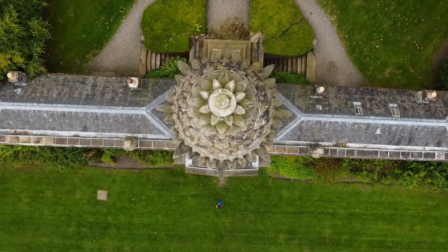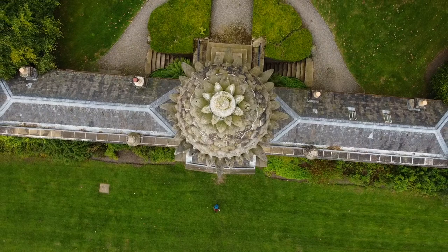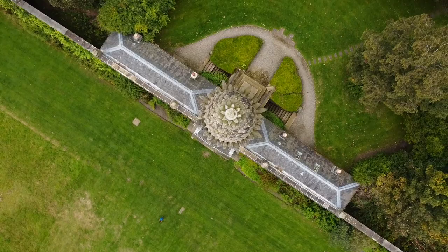By the 1970s, the pineapple was falling into disrepair, so it was purchased by the Earl and Countess of Perth and gifted to the National Trust for Scotland.